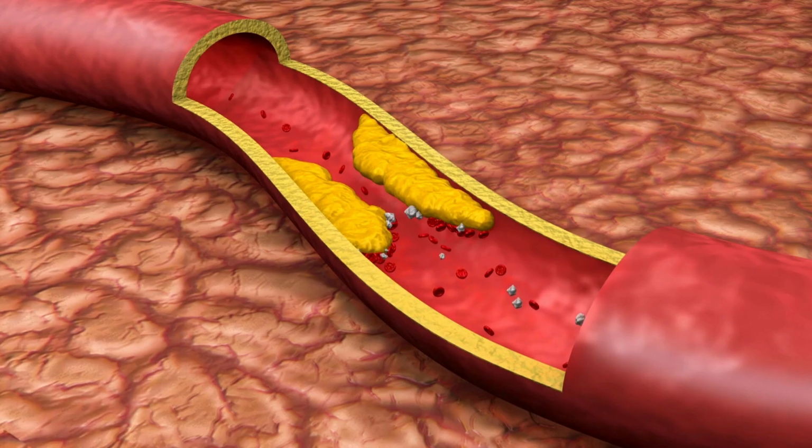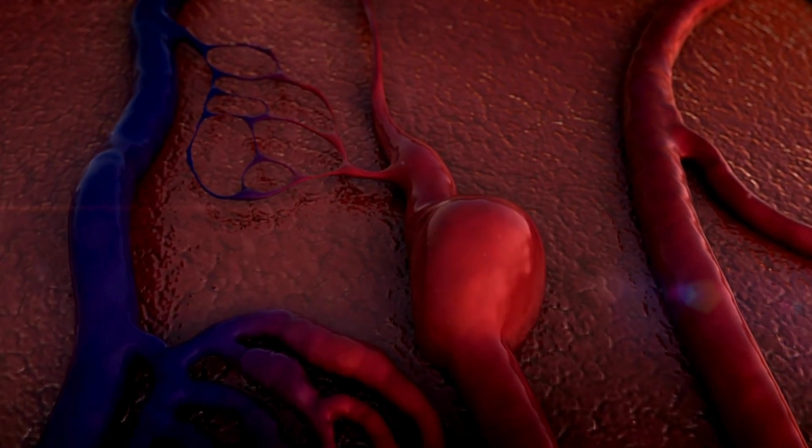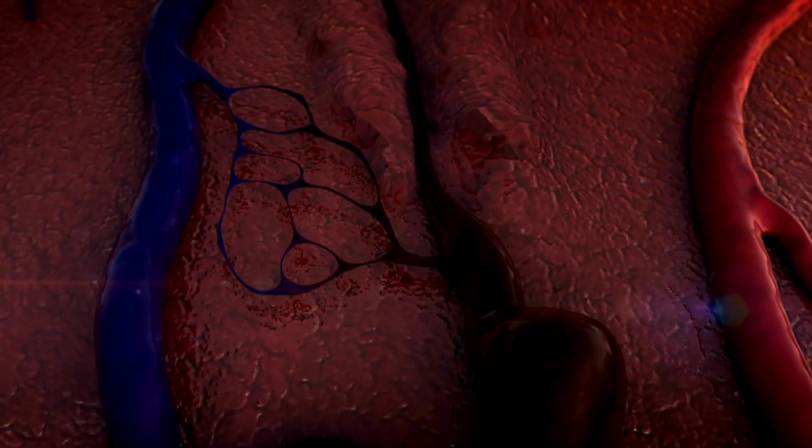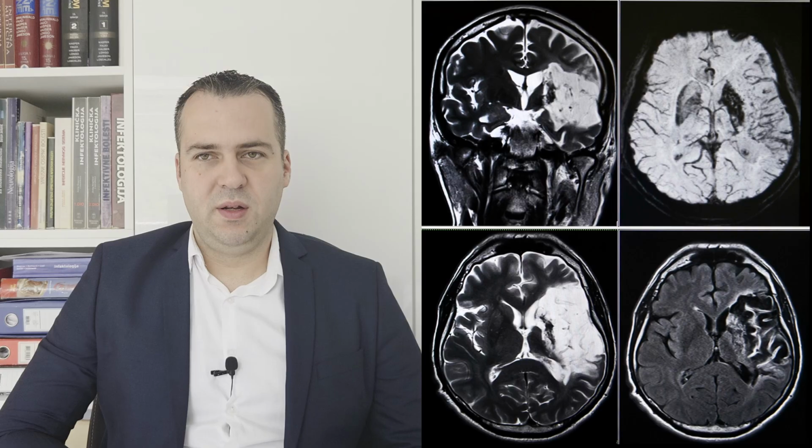When the blood flow is interrupted for a long enough time, the affected organ or part of the organ becomes deprived of oxygen and dies. The medical term for this phenomenon is infarction, which can affect any part of the body, including the brain, heart, bowel, kidney, and even bone. When the affected organ is the brain, we refer to it as a stroke.